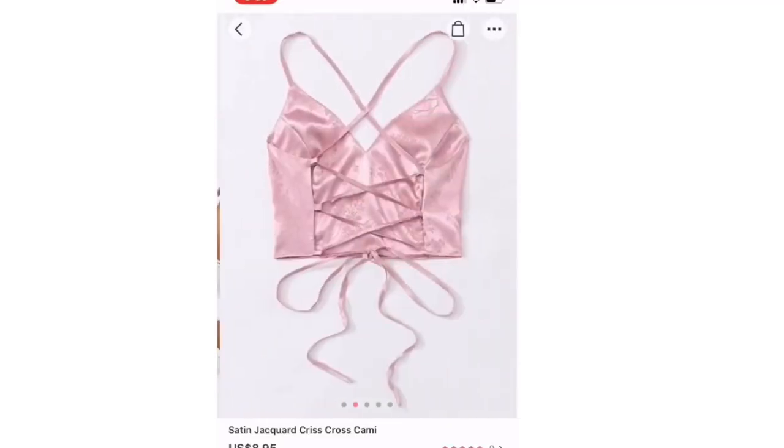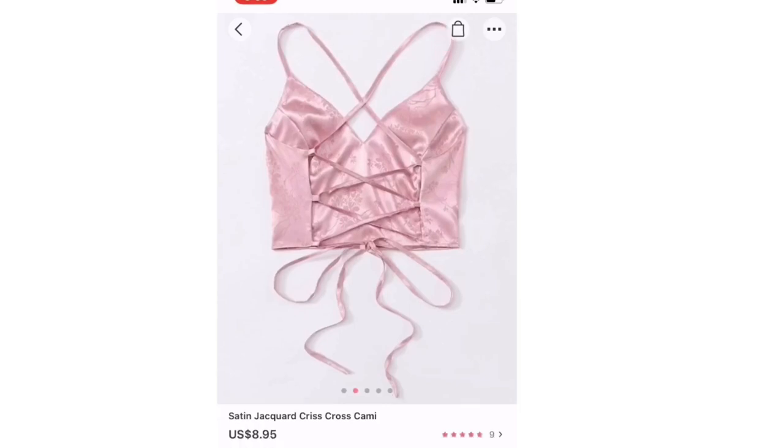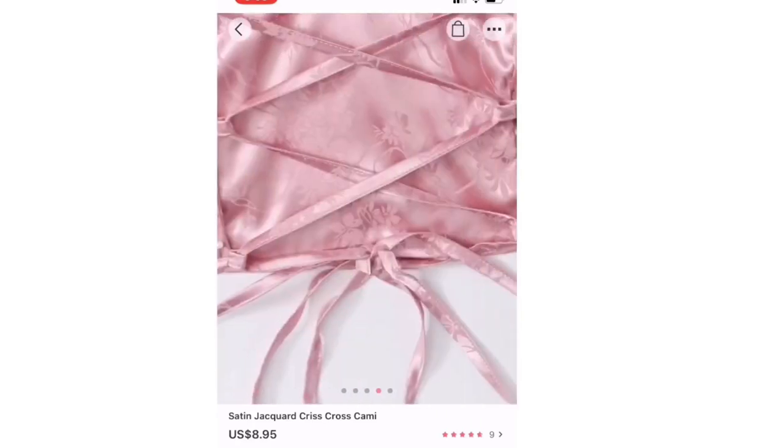Here this is on the website. It didn't come tied as it is on here. You see how the back is crossed by the shoulders? It didn't do that when it came in, and I figured that out after the fact. Here's what it looks like on.